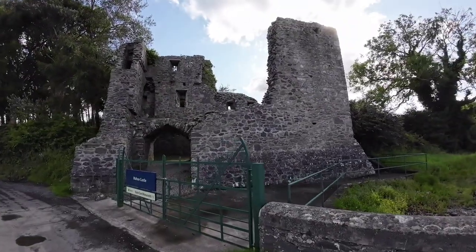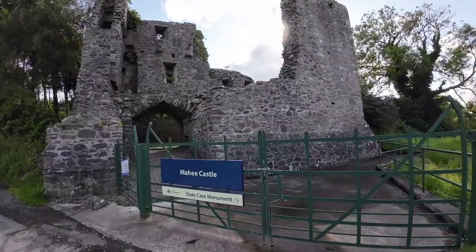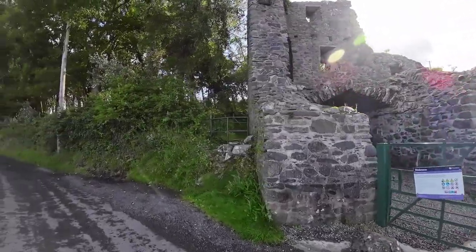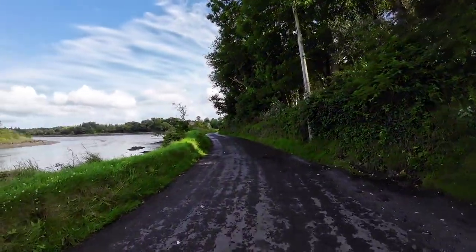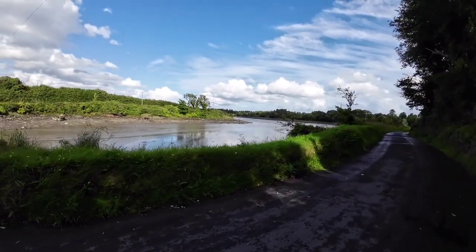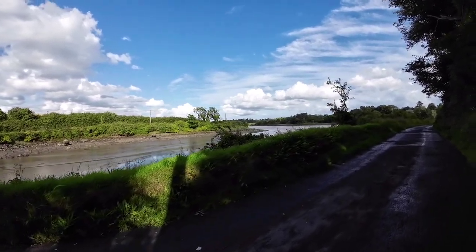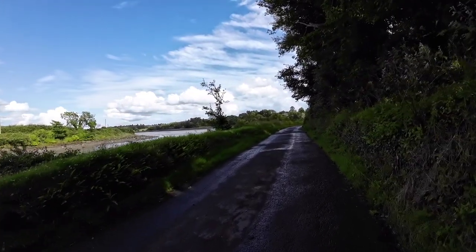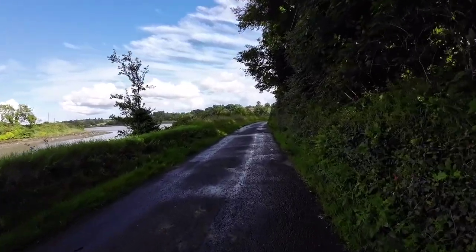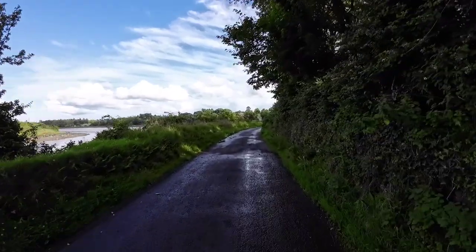There you go, guys. That was it. That's Mahee Castle, a state-kept monument. I say there's not an awful lot going on there, but you know what? I could see it for the day. There's another castle in this area. I think it's called Skedrick Castle, which is further on down towards White Rock. I'm going to head back down the road, back towards the car in the car park, and we'll see where we go from there.